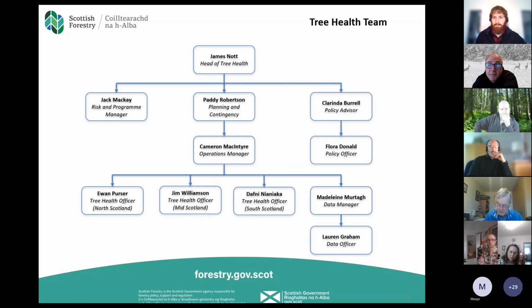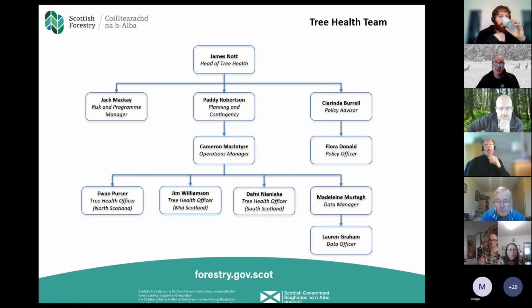So our team, out in the field, we've got three tree health officers covering Scotland. I'm based in Inverness, covering Perth and Pitlochry north. Up until 2 years ago, it was north of Glasgow, but we have Jim covering central Scotland now and Daphne in the south. Most of the rest of the team are distributed across the country, but are based at our main office in Edinburgh. We've fortunately been able to expand our team more recently, from 5 or 6 people up to the current 11 over the past few years, just to help us deal with the volume of work.